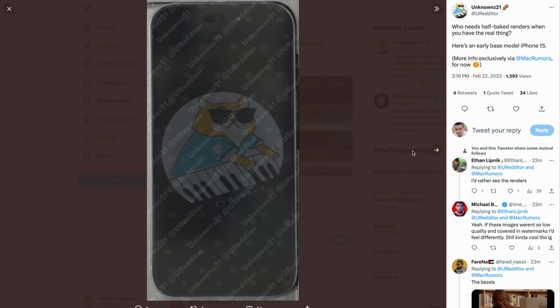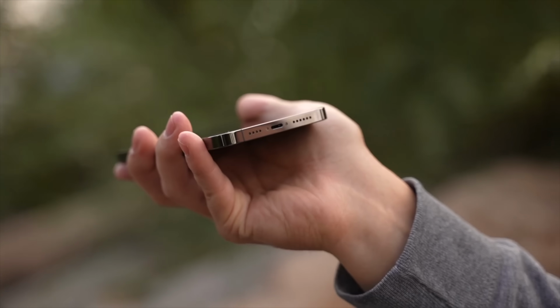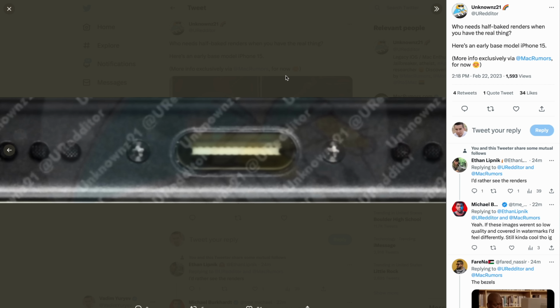Now, first thing, we see the front of the iPhone 15, and on the bottom, we see the USB Type-C port. So yes, finally, Lightning is going away across the board with the iPhone 15 lineup, USB Type-C, but there is a catch, which I'm gonna explain in just a second.